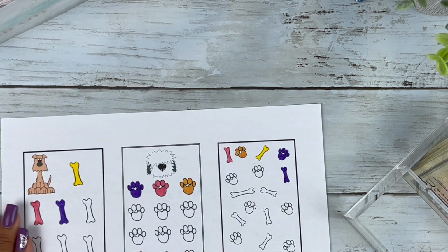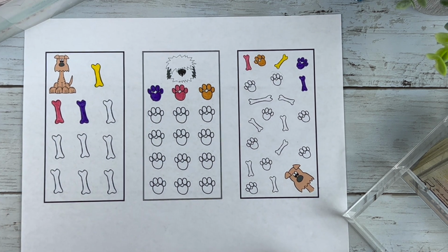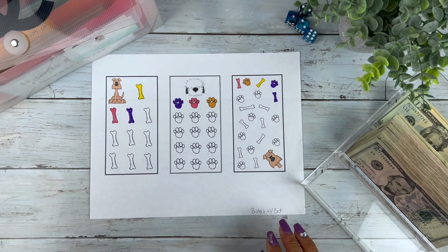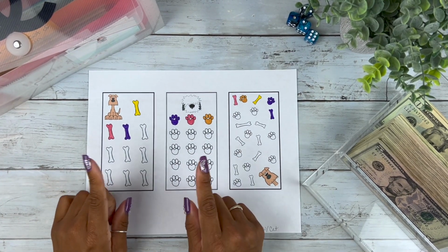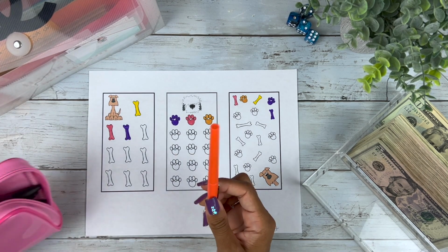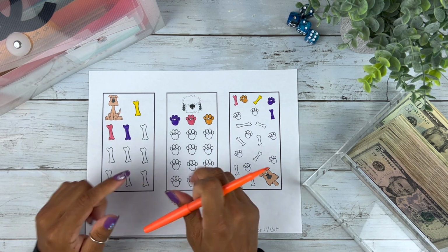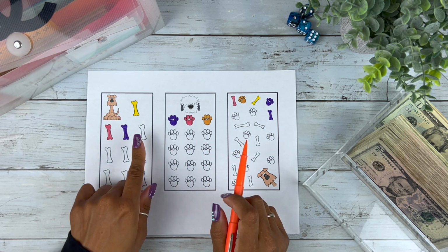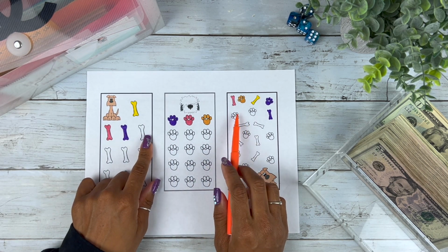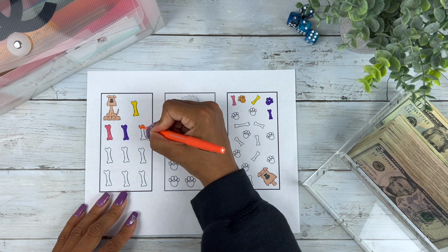Love that challenge. Thank you so much, Christina. We are budget with Kat. This is her challenge, and I love it. Okay, so I'm going to pick a color. We'll go with orange this time. I'm really feeling the orange today. Each of these are equal to, the bone is equal to $5 and the paws are $10. So let's go ahead and color in a bone.